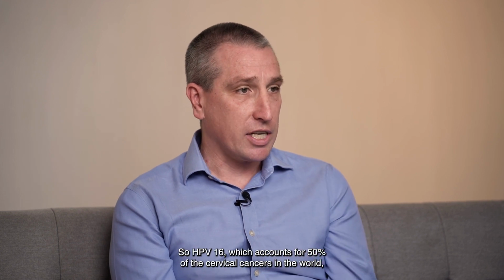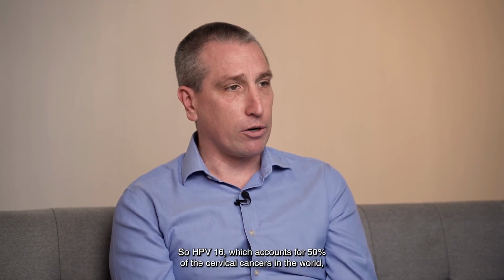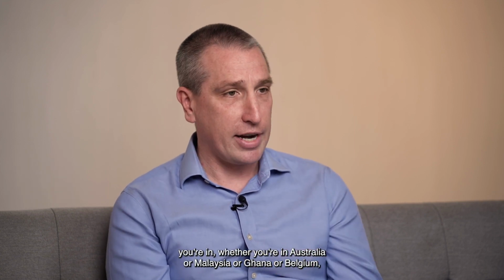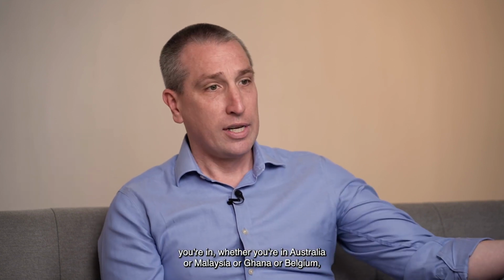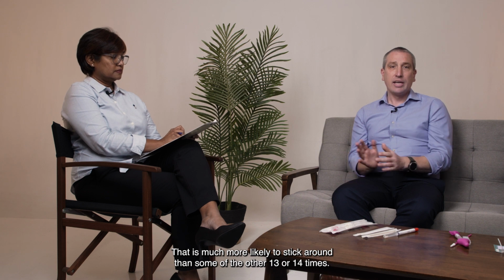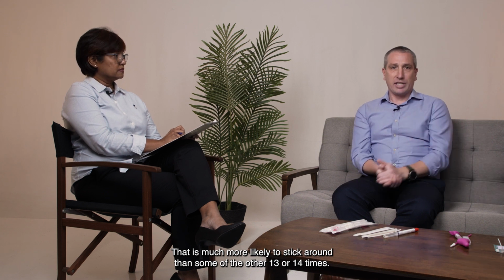So HPV 16, which accounts for 50% of the cervical cancers in the world, it doesn't really matter which area of the world you're in, whether you're in Australia or Malaysia or Ghana or Belgium, it accounts for half of all the cancers. That is much more likely to stick around than some of the other 13 or 14 types.